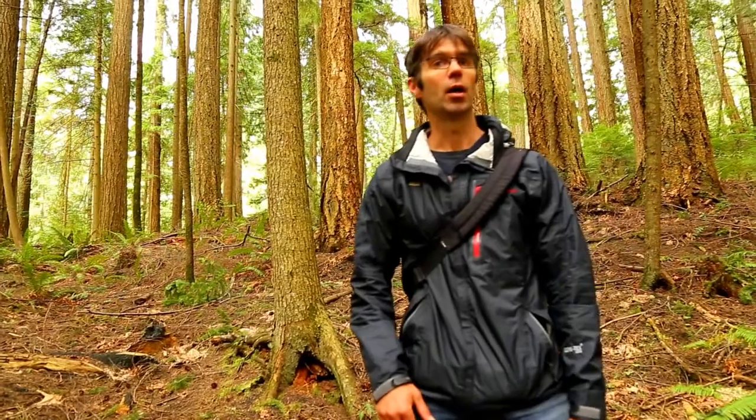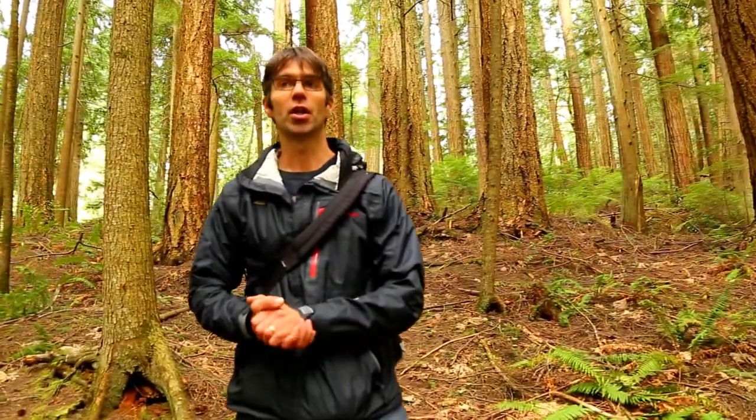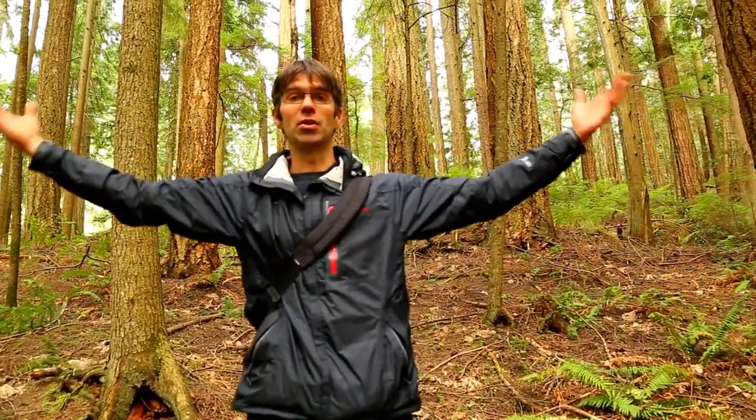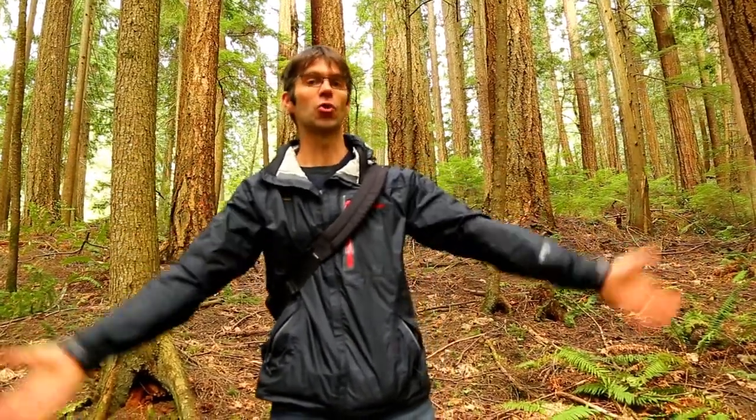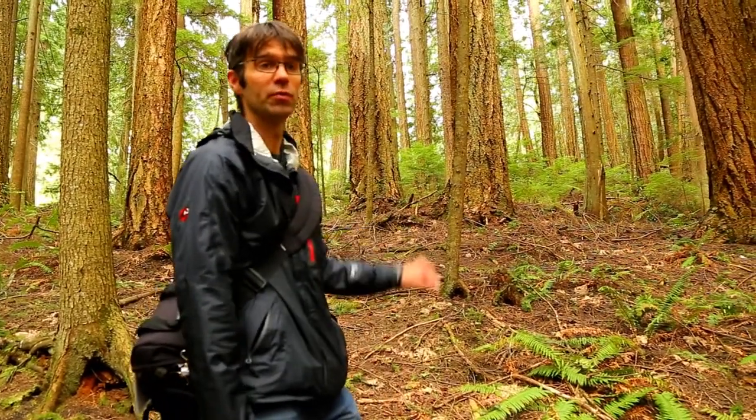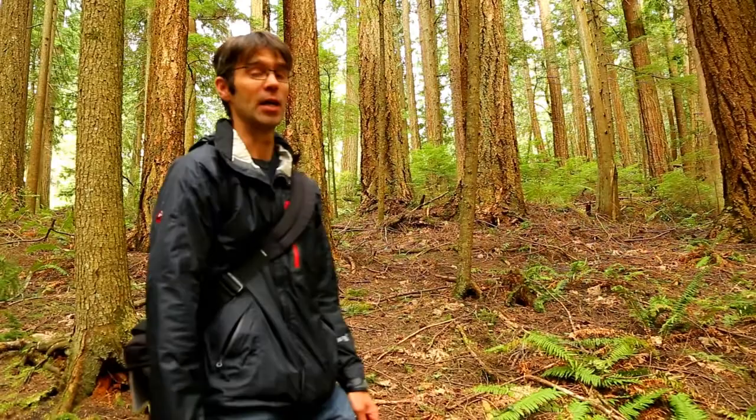Compared to some stands which have more old growth characteristics, where some trees have died and started major canopy trees. The trees that won that race have died and left big holes in the canopy that are allowing light to come in and enable the understory vegetation to flourish. So we've got the stem exclusion phase in the trees behind me here.